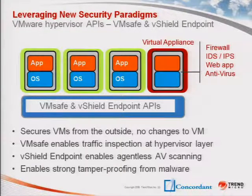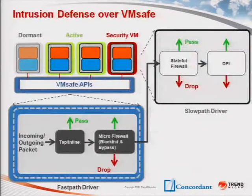So that's another additional advantage to these types of APIs that are now starting to emerge, right? VMware has been the leader here in the space, trying to innovate in terms of coming out with these new delivery mechanisms for providing security in virtual environments, in cloud environments.